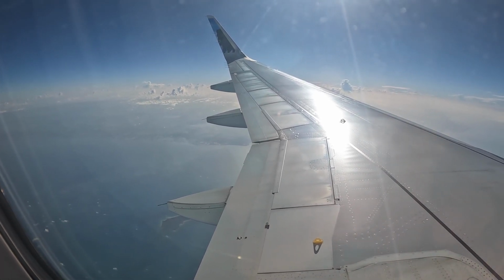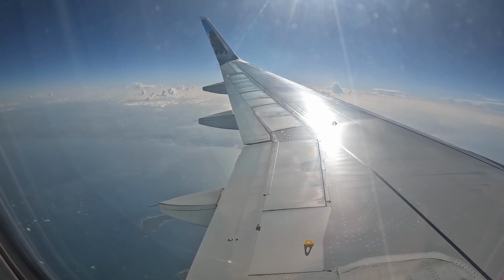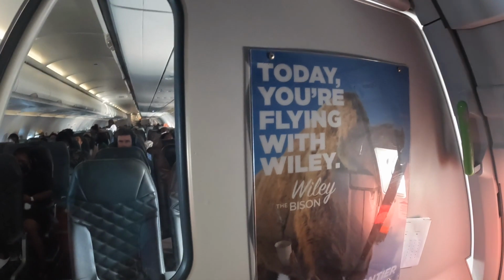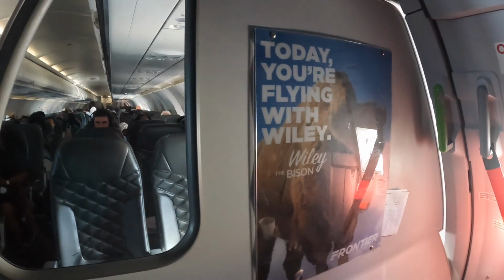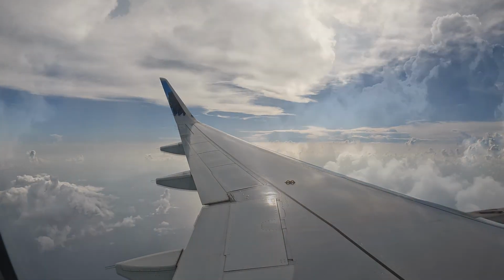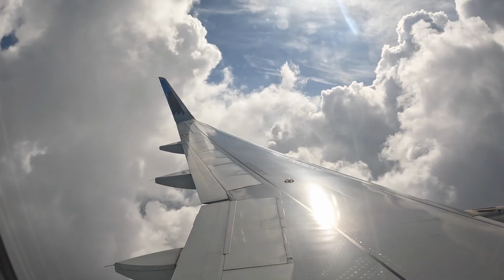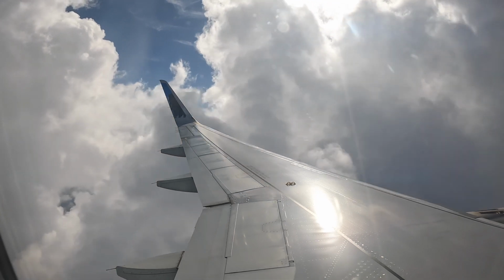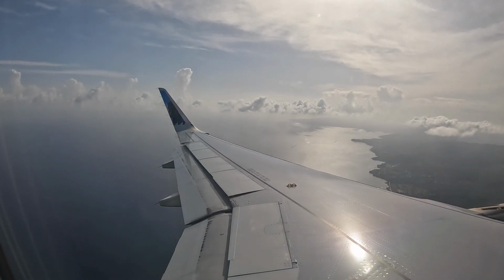Montego Bay in 30 minutes. Right now we're at 25,000 feet, descending into Montego Bay's runway 07. As you can see right here, we're flying with Willie the Bison today. We'll be landing in Jamaica shortly. Okay, we're right by Jamaica.